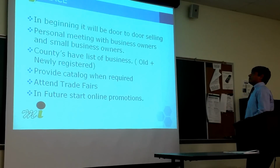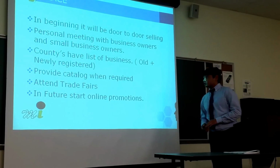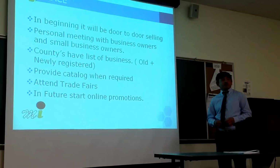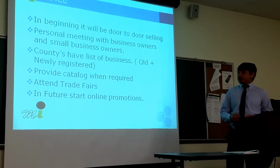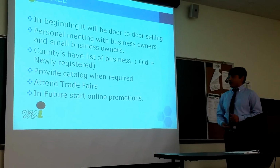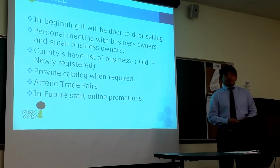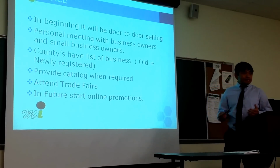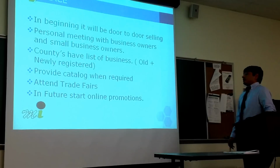Place. In the beginning, it will be door-to-door selling, with personal meetings with business owners and small business owners. The county has a list, so we can get that list and know who is going to open a new business in the nearby area, and that way we can reach them. We provide a catalog when required and attend trade fairs. Attending trade fairs helps us know which are the big companies, and we can also meet their executives there, who can give us a big order. And in the future, we will start online promotion.